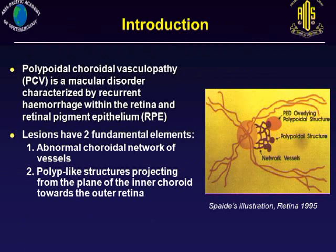PCV is a macular disorder. It is characterized by recurrent hemorrhage, both within the retina and beneath the retinal pigment epithelium. And the lesions have fundamentally two elements. And really the illustration from Rick Spaide way back in 1995 still holds true today.